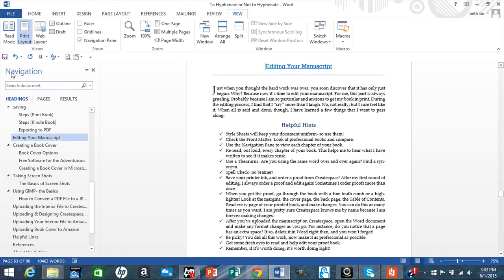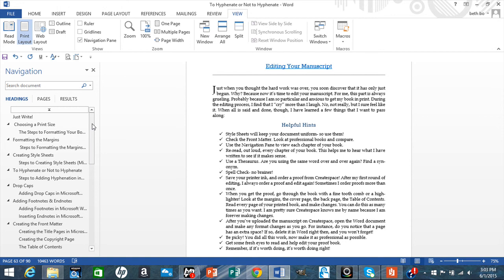That's one of the things. Always use this navigation pane. Then another thing that I do is I just go up to the very top of my document, and I do this several times. I'd like to say you only have to do this once. And if you use CreateSpace to publish your print book, you'll find that they even suggest that you do this at least 3 times.